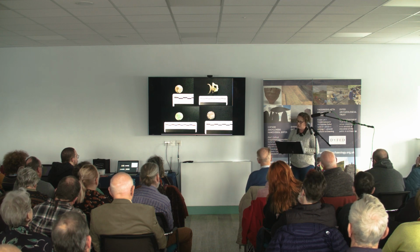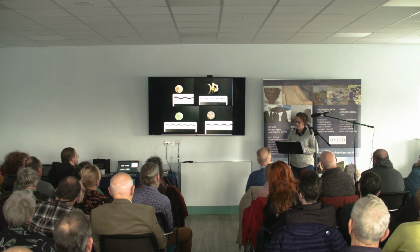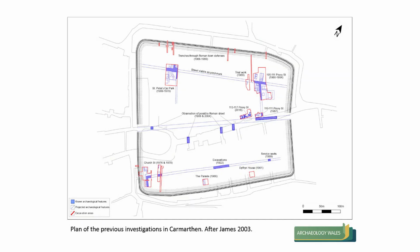So this is supported by earlier excavations, as I've said. Evidence from Church Street in 1978 found possible evidence of stock enclosures from the late 1st to the early 2nd century. So that's right up by the auxiliary fort in here. So we do have evidence from other parts of the town that it was settled. It's not just our excavations in Priory Street. The town began to develop in the late 1st century.